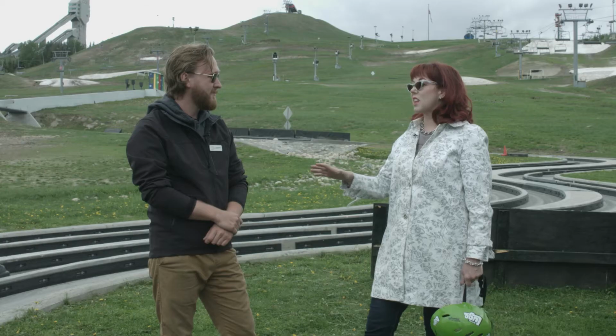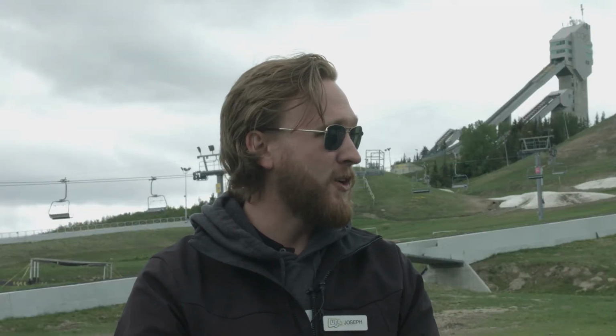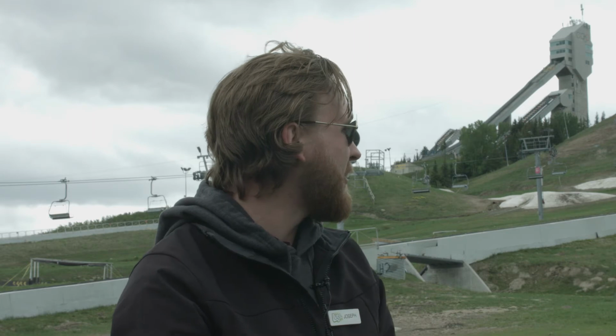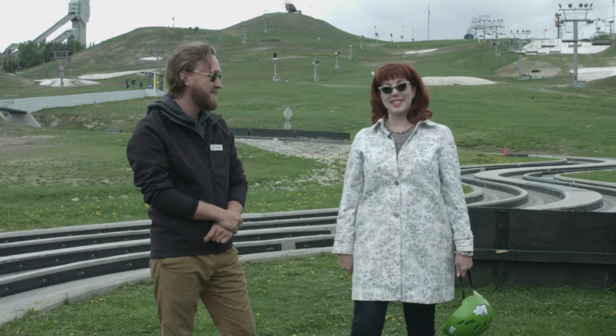Very cool. So this is original from New Zealand, but how did you guys get this set up here in Calgary? So the Skyline Luge found its way to Calgary because we thought it would be a perfect site for the luge itself, using the great ski hill that is normally covered in snow in the winter. During the summer, now that it's all melted, our track's available and everyone's ready to go down. Awesome. All right, well, let's get to it.